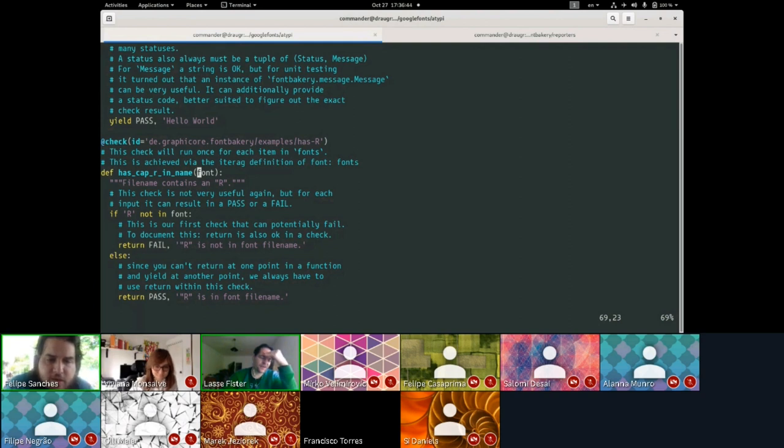does figure out itself how many tests it needs to run, and it calls this function itself using a thing we call dependency injection. So these arguments of the check functions are actually dependencies of the function, and Font Bakery's check runner will calculate them for you. You can use these conditions, they look similar to a check, but they're marked with @condition.